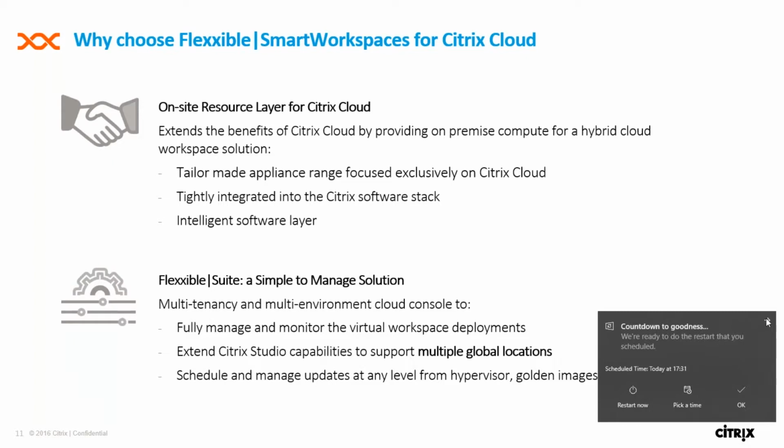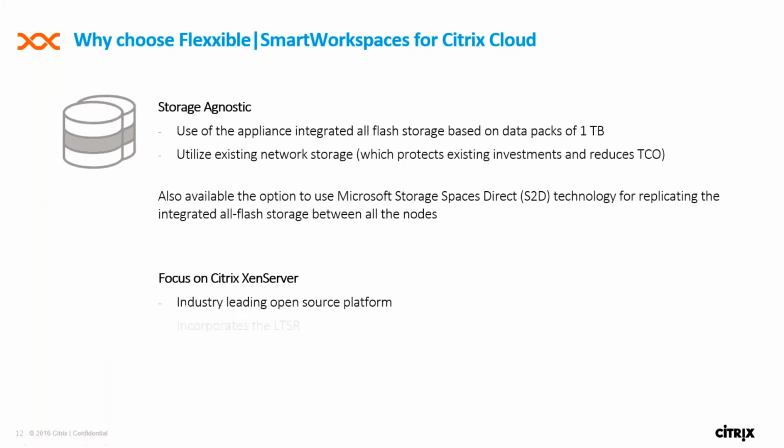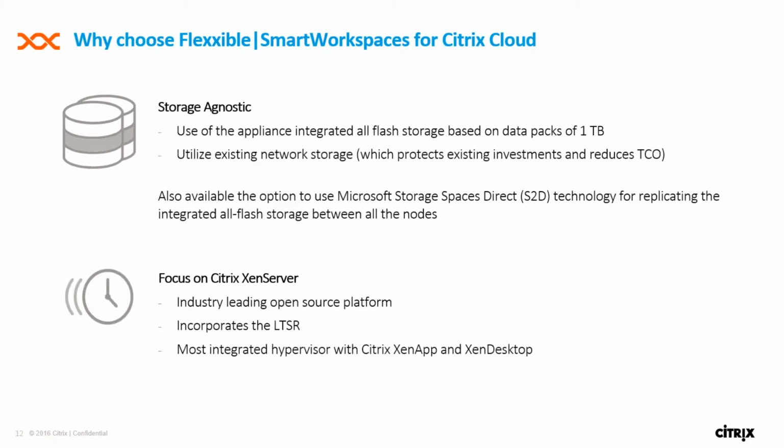We provide with our suite a very simple to manage solution. As I mentioned, multi-tenancy and multi-environment out of the box to fully manage and monitor your deployment, extend Citrix Studio capabilities in support of multiple global locations, and providing the ability to do things like schedule and manage updates at any level from hypervisor through those virtual workspace VMs.